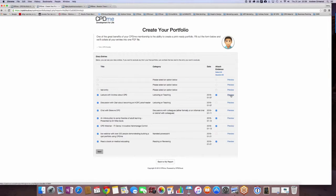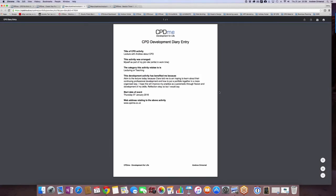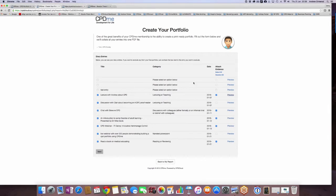If you click onto preview at the side, you'll notice a little preview will pop up, and within there you'll see a print ready copy of what that particular entry looks like. So at this point you can decide to either keep it in or you can take it out simply by ticking this first box. If you don't want to include that, you literally just untick it and it'll take it out of the portfolio.